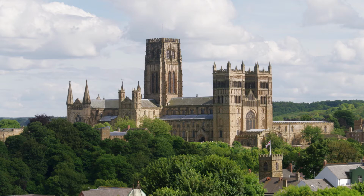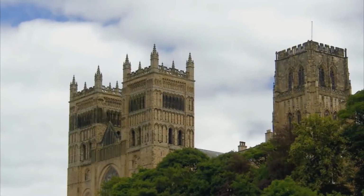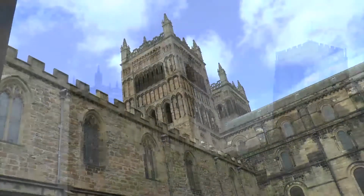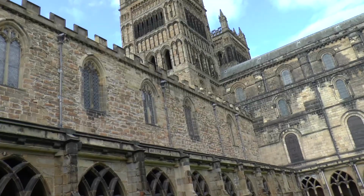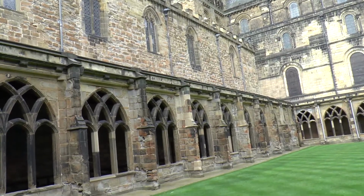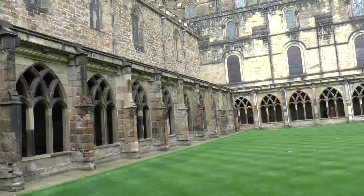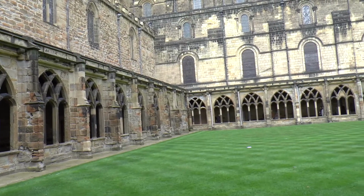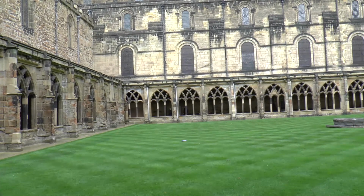This impressive building is the Cathedral Church of Christ, Blessed Mary the Virgin and St Cuthbert of Durham, commonly known as Durham Cathedral, and it's a World Heritage Site. Building began in 1093 on the orders of William of St Calais and finished 40 years later. In 1080, William of St Calais had been appointed the first Prince Bishop of Durham by King William the Conqueror.